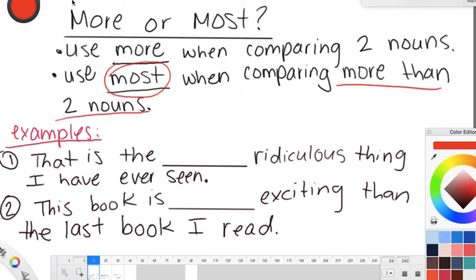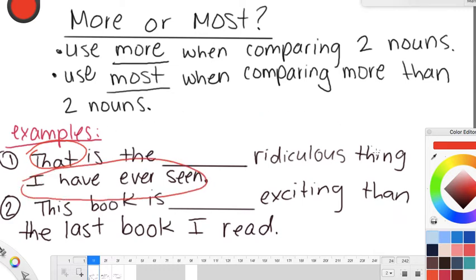Okay, so we're going to look at a few examples here to see when we use more and when we use most. Let's look at the first example. That is the blank ridiculous thing I have ever seen. So we're going to look at how many nouns are being compared. You have that, whatever that may be, is being compared to anything else that this person has ever seen. So that thing is the most ridiculous thing out of all of the other things they have seen.